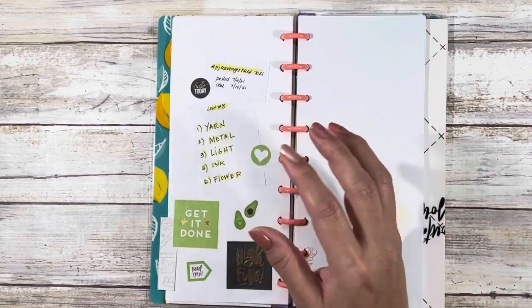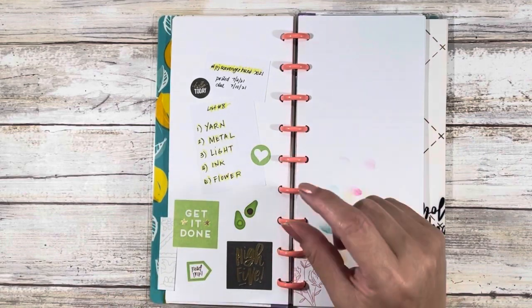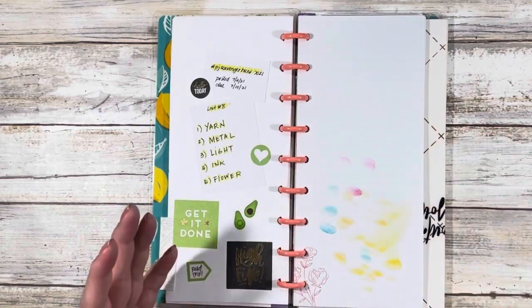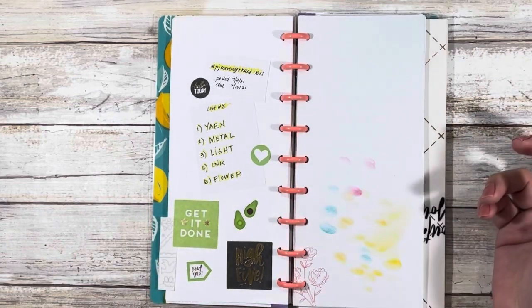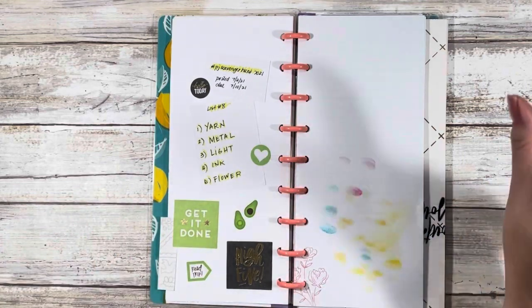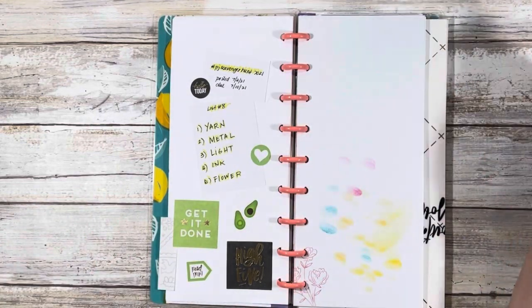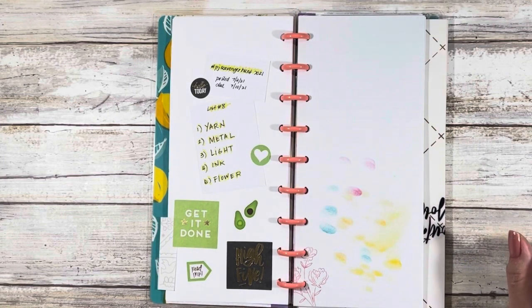And then ink can be distress ink. It could be like a little pot of ink, a sticker. It could be your Tombow. It could be just inks that you have, an ink pad, a sticker of an ink pad. I mean, the interpretation for some of these can go as far out and turn left as you want them to go. Again, there's no scavenger hunt police, I promise.